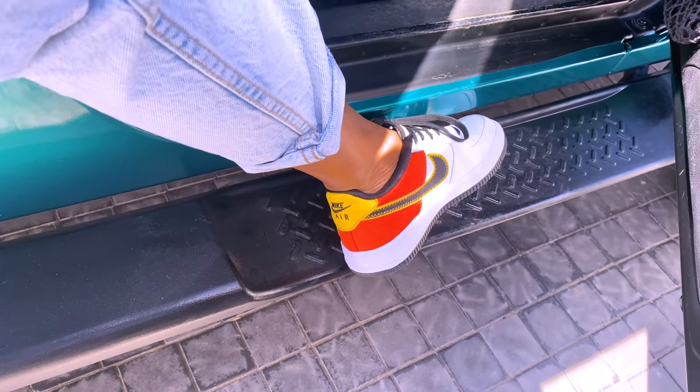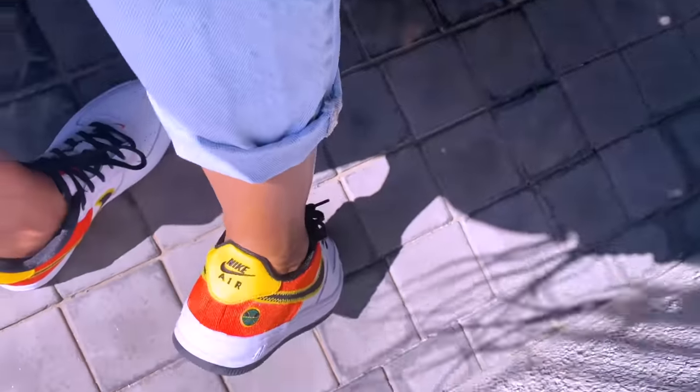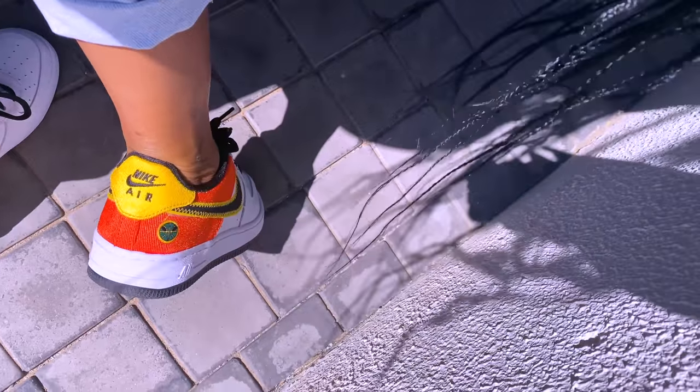Do you guys like my sneakers? Aren't they cute? Look at the side. How gorgeous.